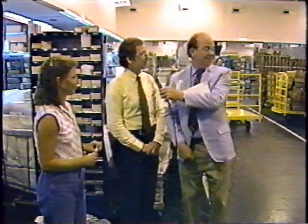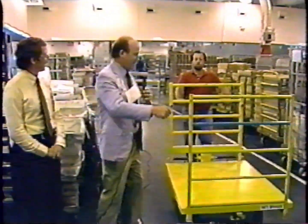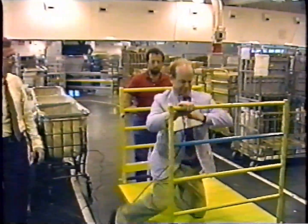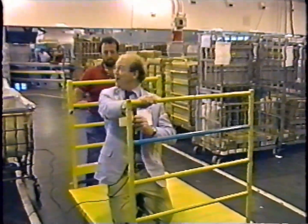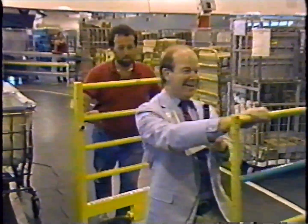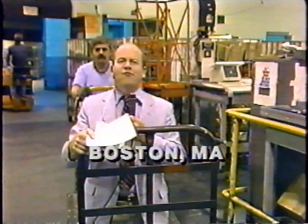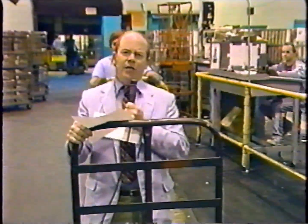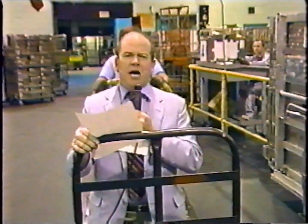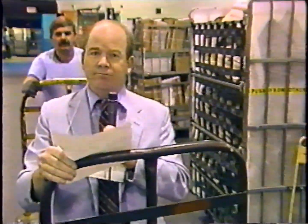Well, here comes your transportation now, Dave. Sure enough. Gee, I've only been here a couple of hours, and I'm already on my way to the airport. It's 4:30 in the morning. Here we are at the airport mail facility in Boston, and according to the itinerary that Wally gave us in Manchester, we're right on schedule.